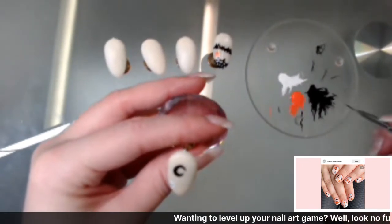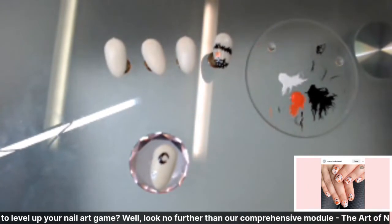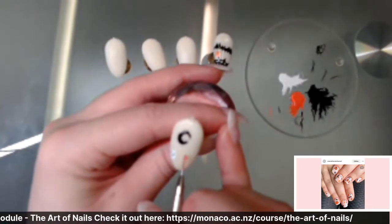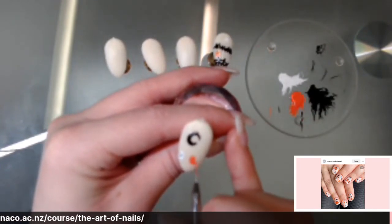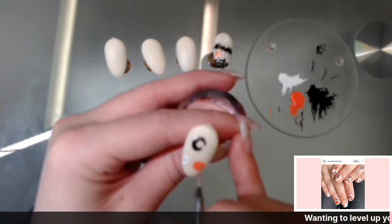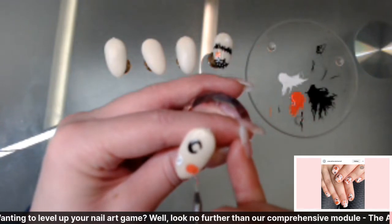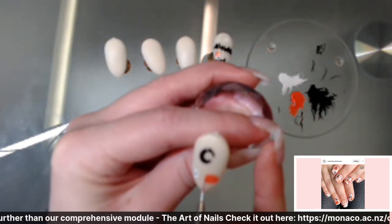Now we'll do, actually no. Because I've already got black and white, I'm going to do the pumpkin. So let's see how this turns out. I'm just gonna do like an oval, but it's more flat on the bottom. I think that looks pretty good.